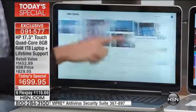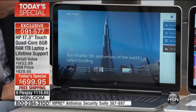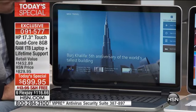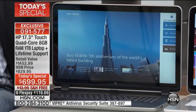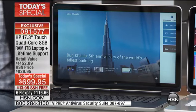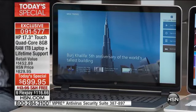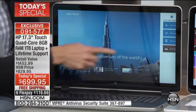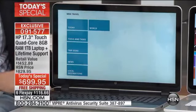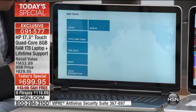This is one of my favorite tiles. It's called the travel tile. Every day it highlights a new destination. Today, I don't even know how to say that. Is it Burj Khalifa, I think. Burj Khalifa, 5th anniversary of the world's tallest building. Well, see, that was cool to read about. That's in Dubai? I think that's exactly what I was thinking as well. I think I watched something on television on it. I think it's on those palm kind of islands that they have in Dubai, the man-made palm islands. Anyway, I think that's where it is. But you know what? I could find out exactly where it is. I could read the article instead of just making it up.